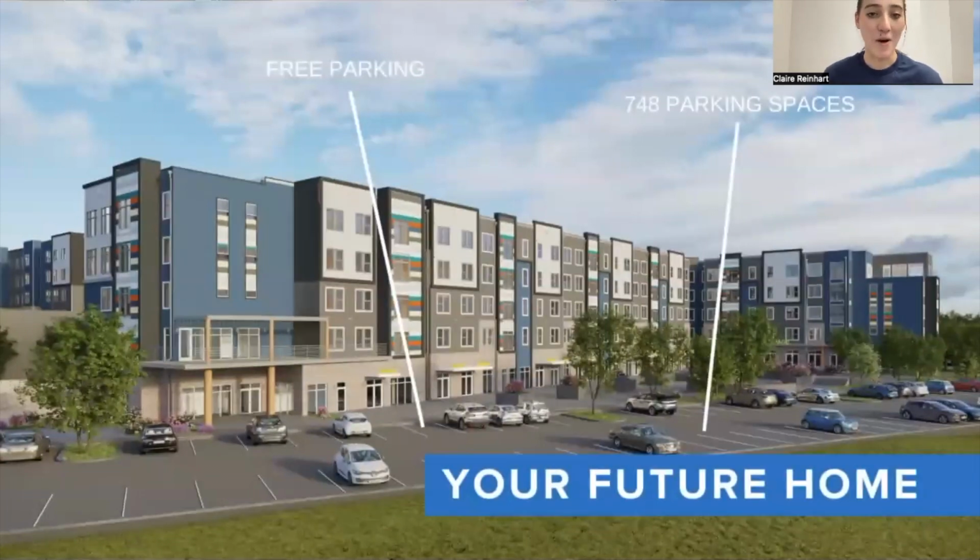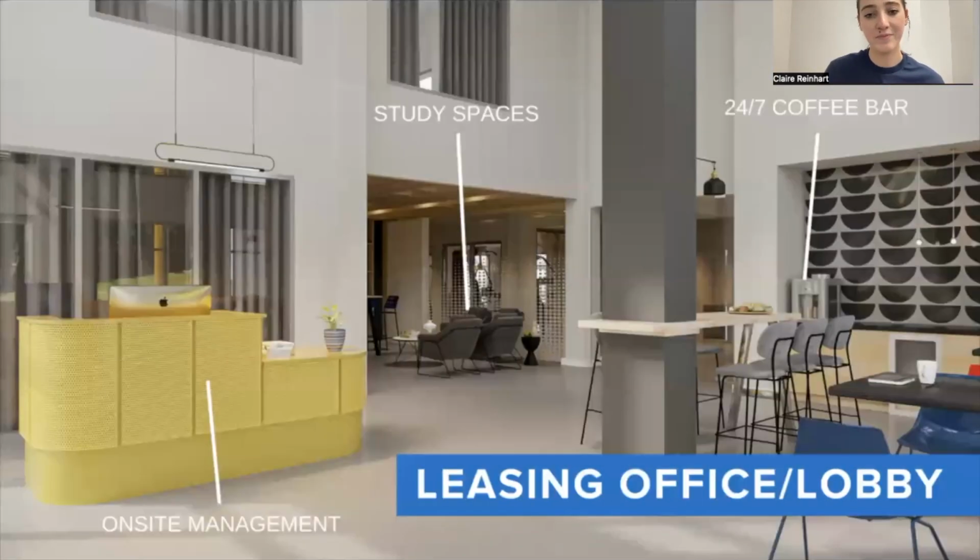This kind of highlights our parking that we have. Aspen actually offers free parking, which is kind of crazy here in State College. We actually have tons of parking spaces and tons of extra parking spaces, so it should always be convenient to get a spot close to where you want.